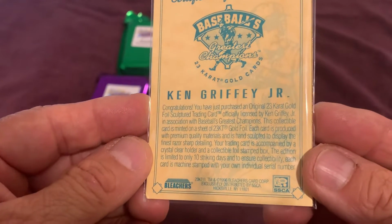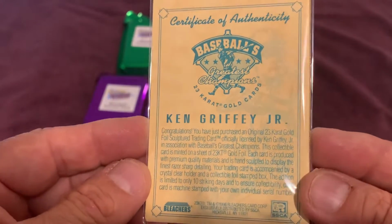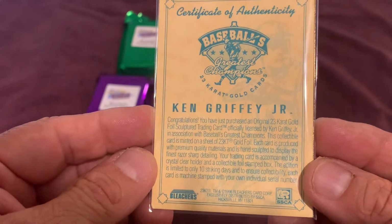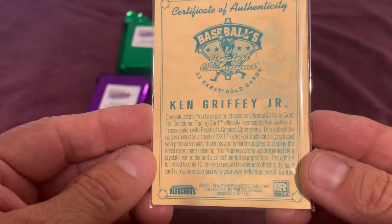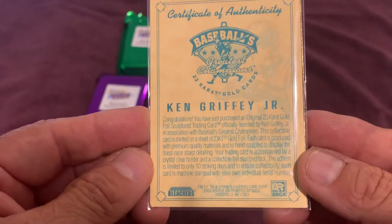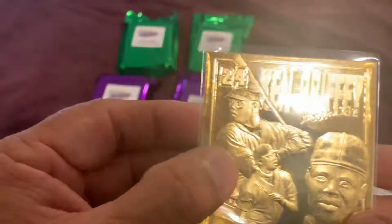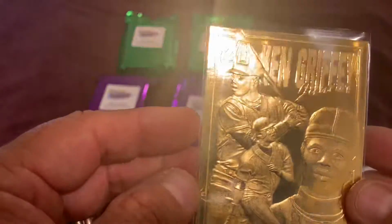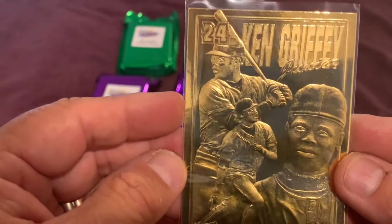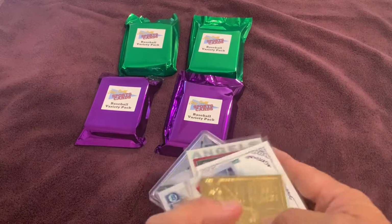You've purchased the original 23 karat gold. It's not 24, it's 23 karat gold foil sculptured trading card officially endorsed by Ken Griffey Jr. I have this card in my own collection as well. It's a foil card. It's a nice card. We'll just call this the Ken Griffey pack.